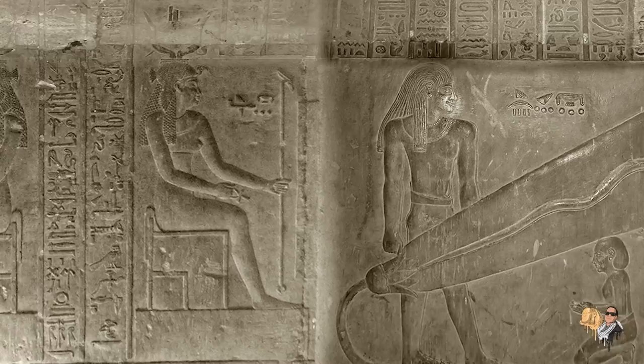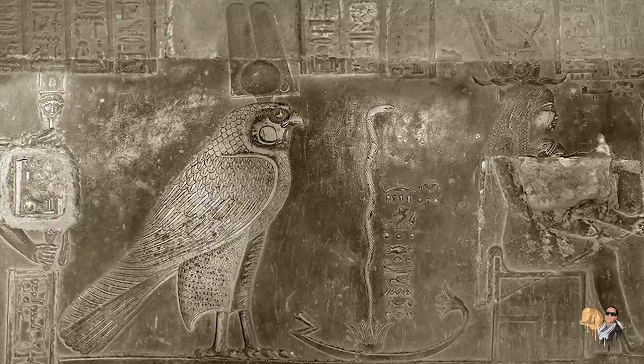Egyptologist Francois Daumas explains the following, and I quote, "In the last room, one sees carefully carved on the southern wall a falcon with detailed feathers, preceded by a snake emerging from a lotus blossom within a boat.